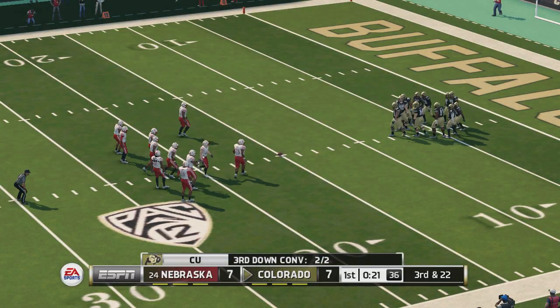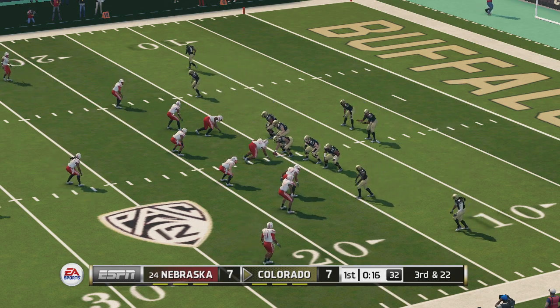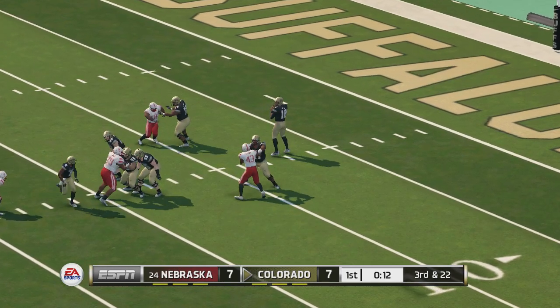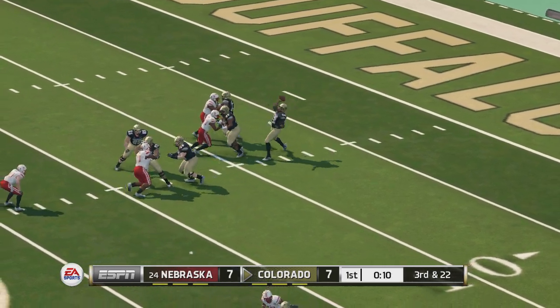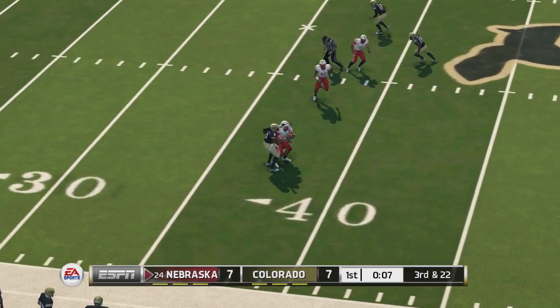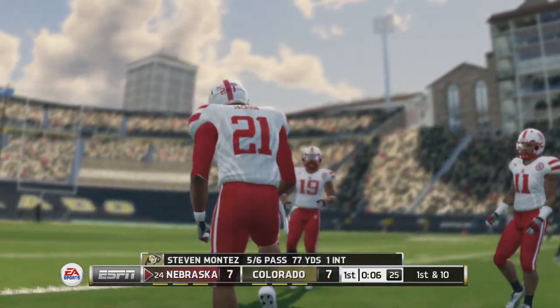So the sack makes this third and very long. Let's go. He airs it out. And it's intercepted by the senior cornerback. And he hits him hard at the 38-yard line.